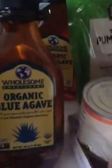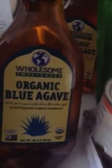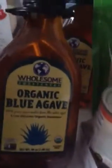But you'll want to get your organic blue agave, and Costco sells the organic blue agave in a double pack. So it's not like you're going to be using a whole lot of this, but this is something that's good to have, and it comes in a pretty good size.